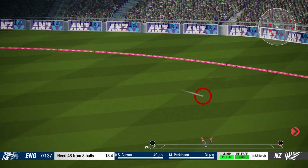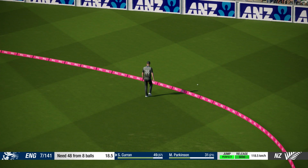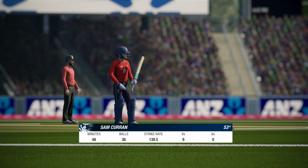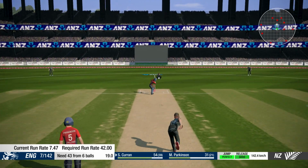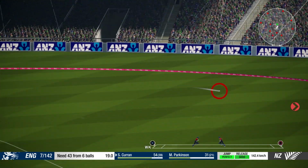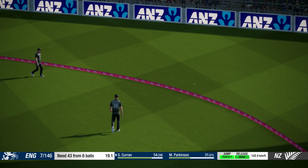As Curran this time, he's going to bring up his half century. Been a pretty good knock, but as you see there, the equation far too much. They're not going to get it done. 53 off 38, good knock. As we see Bolt charging in. This is the last over. They needed 43, so all the best to them.